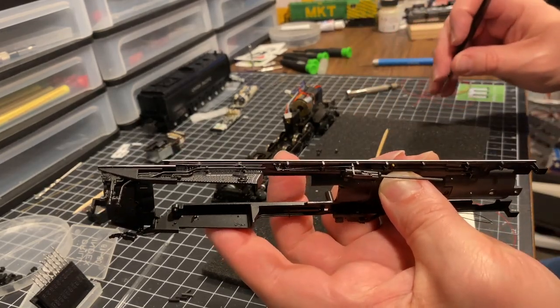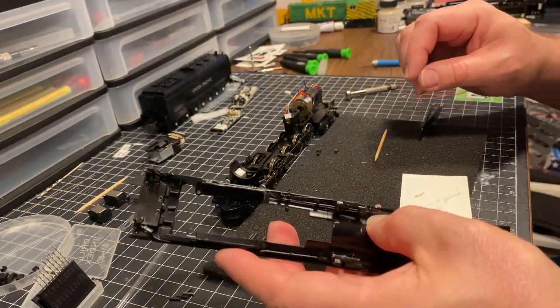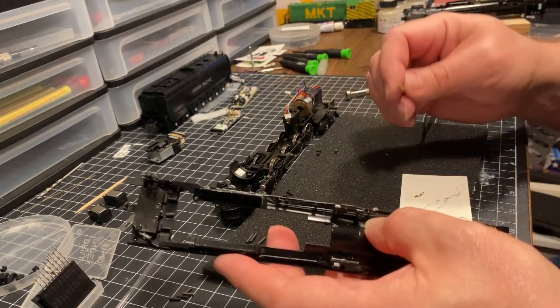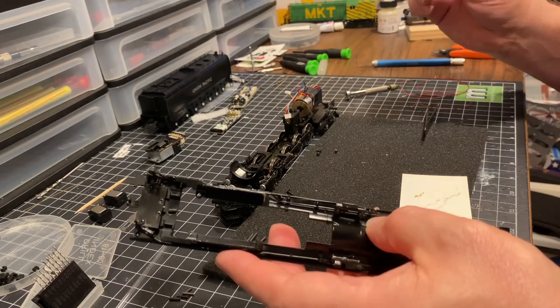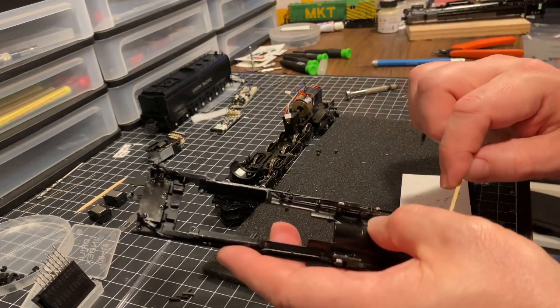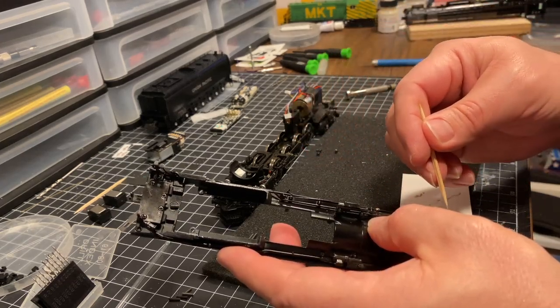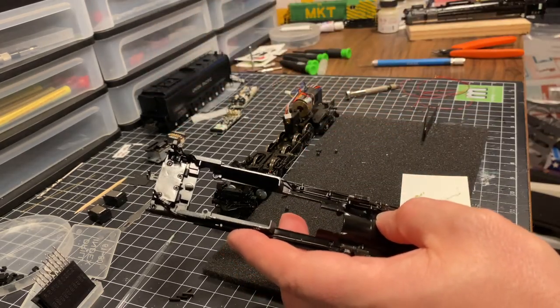Okay, that looks about good right there. So now we're just going to let it dry. And then once this is cured, and remember this cyanoacrylate only takes a minute or so to cure, then we'll start threading the second one, and then we'll work our way to these first 4 at the front. And then I'll show you how we do the back one here in just a minute.